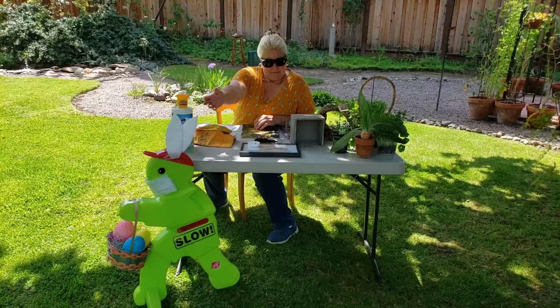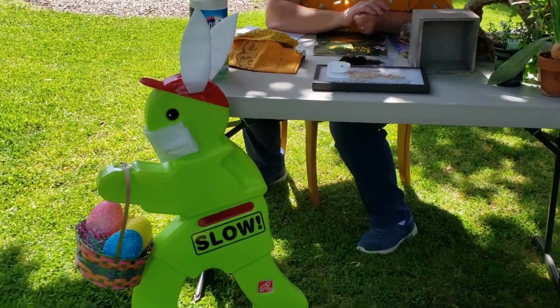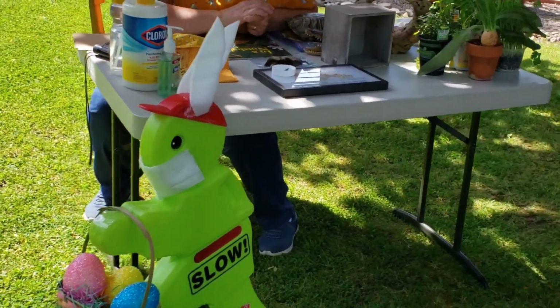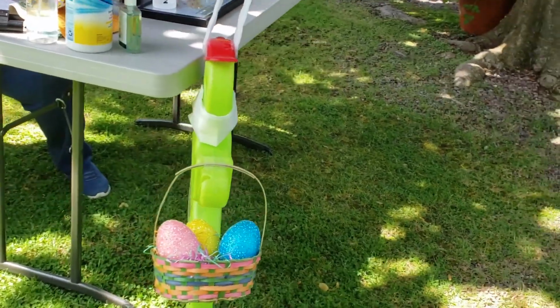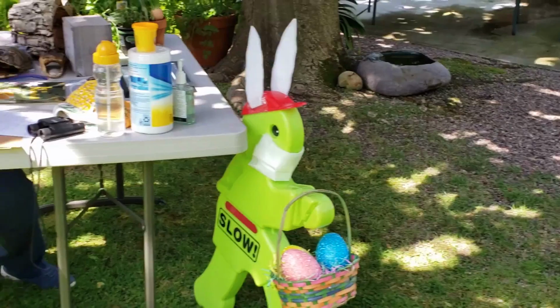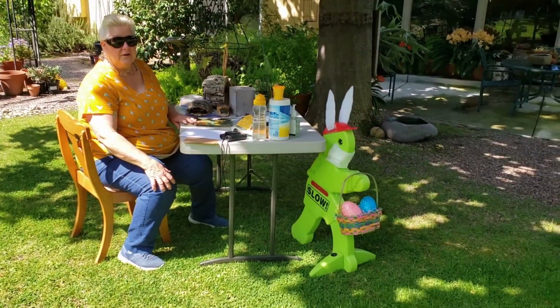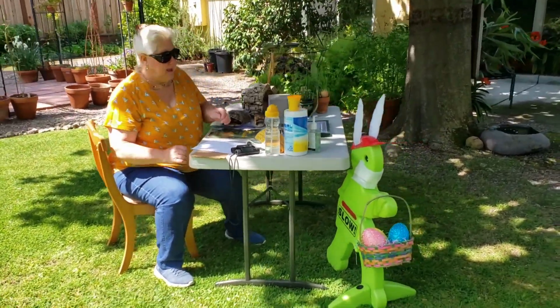Please notice my Easter decoration. My family celebrates Easter, and I put that out by the curb, and I think it's gone viral. I dug around in the recycling and I repurposed some styrofoam sheeting, and I made some ears, and I made it a mask, and I had that little basket, and there you go. Isn't he cute? So whenever we go out, we all need to be wearing those masks.